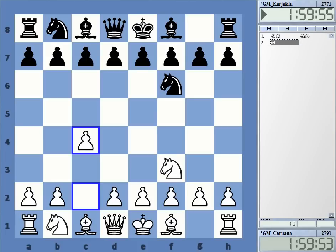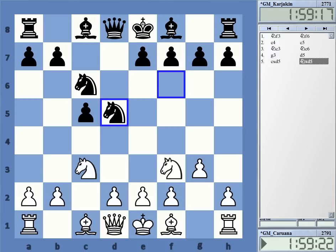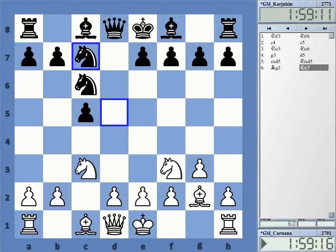Yeah, amazingly, another symmetrical English. This is really becoming very popular here. And Caruana is playing with a very quick a3. This is an interesting way to play. We had seen this before.